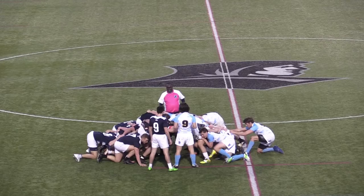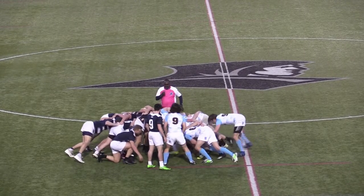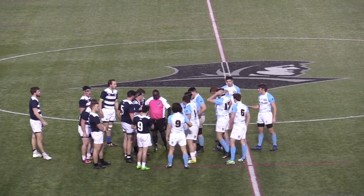So there needs to be a little bit more field awareness on URI's part in this second half. Yeah, and a little more aggressiveness, too, I think. Well, yes, certainly on defense. Especially from the backs.